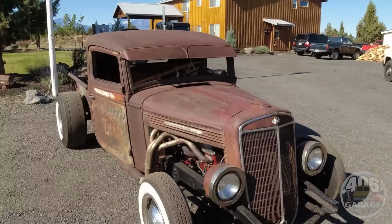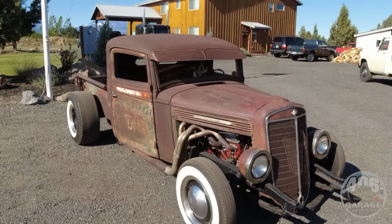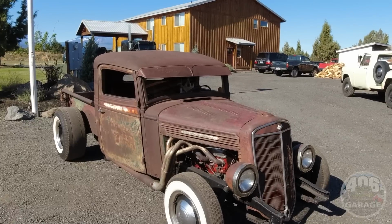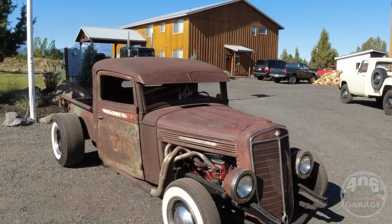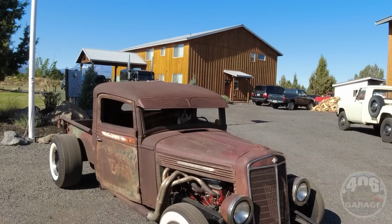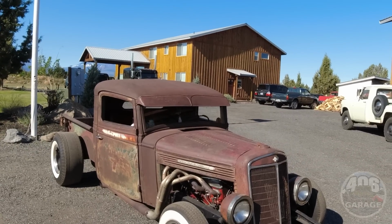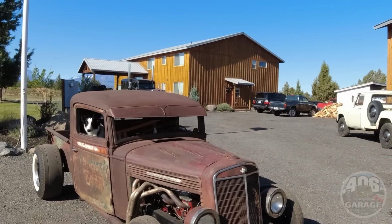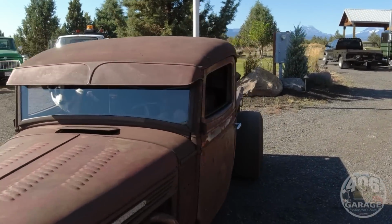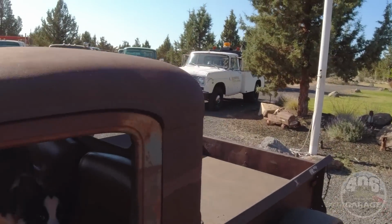So there you have it. It's my 1935 International pickup hot rod. And I say hot rod because it still has some of its original paint and it is all the original body panels. A lot of people argue rat rod, hot rod, whatever. To me, this is a hot rod. And what good would a video be if I didn't fire it up, right? So let's fire it up. Let's see what it sounds like.